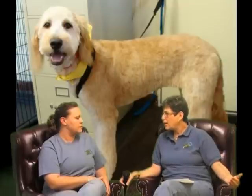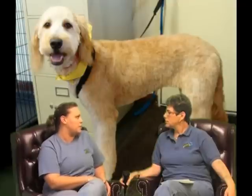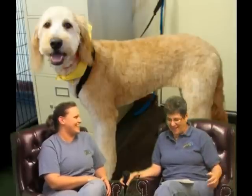And is there any dogs that shouldn't have a cut like that? Not really. I would honestly say that pretty much any breed of dog can pull off a puppy cut. Okay. It's a pretty universal haircut. It's not like bangs or no bangs. Right. Gotcha. It's pretty universal to just about every breed.